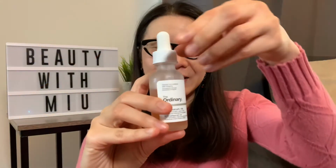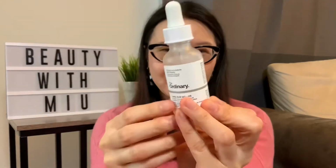The Ordinary. This is the first time that I have tried a product from The Ordinary. I do have another channel where I did a review on this product. I will link it below, but basically I love this product. As you can see, I've used quite a bit. I use about 2 to 3 drops each time. I use it almost every night. My skin is not that sensitive, so I find it okay to use it every night.